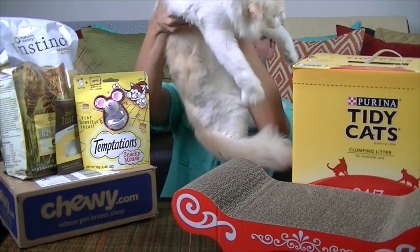He hates me so much right now. He does not like being in front of the camera. So I'm just gonna put him, hopefully he stays. Oh, okay, but you're blocking the camera, so you kinda gotta move.